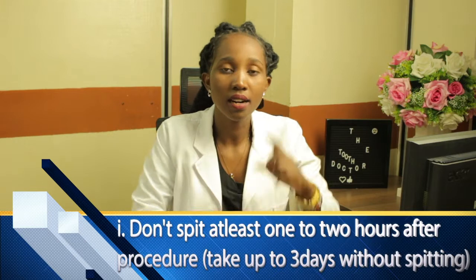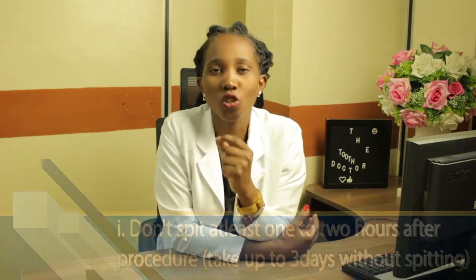This is because, remember we said there's a clot that usually forms on the extraction site. If you spit, and especially you do it vigorously, it is easier for you to get rid of that clot, which is supposed to protect the nerves and the bone that was left after the tooth was removed.